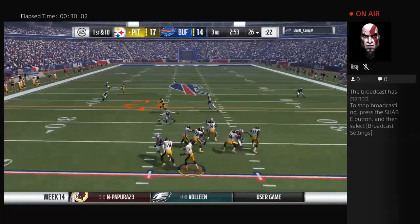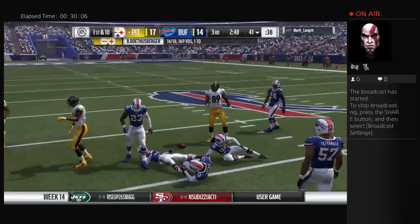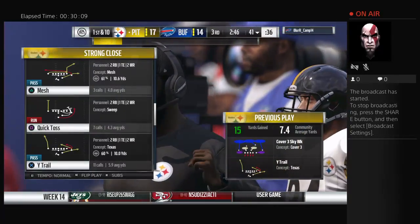Throwing now, Roethlisberger on first down. Crabtree with it over the middle. And they get him down, but not before he takes it across the 40-yard line.